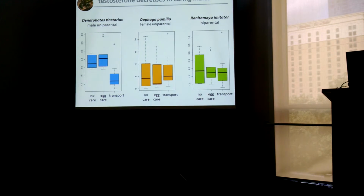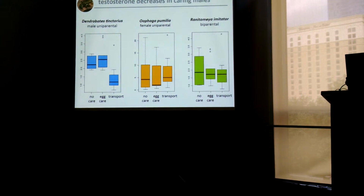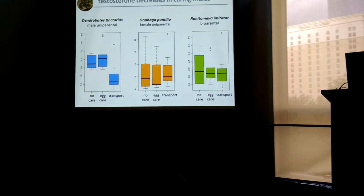And so I think what that suggests is that perhaps if you are also pair bonding, because you are biparental, that also changes these patterns. And so we'll come back to that in a moment.